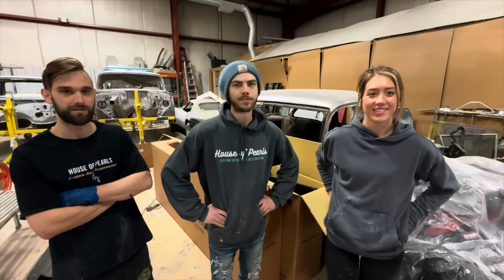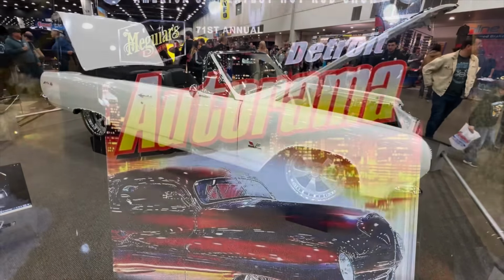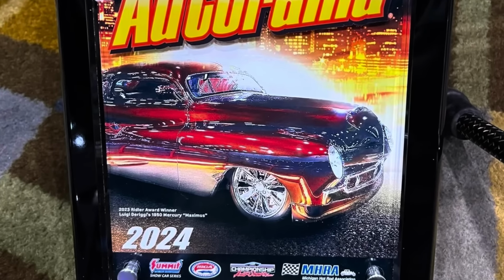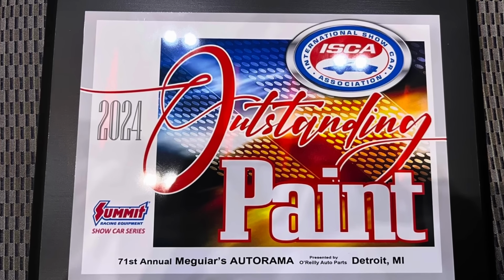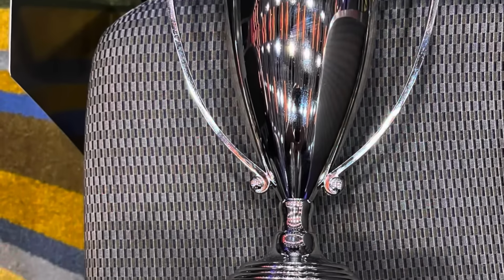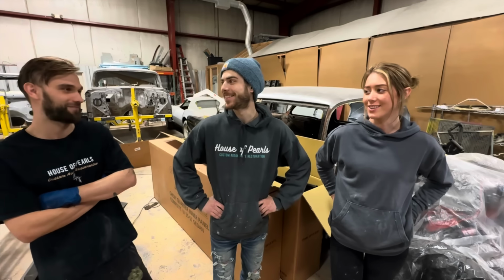That 65 Malibu that you guys worked on was gorgeous. Thank you. And it took second place in its class? Yep. It got an award for outstanding paint, and then it also got the Cassie Cup. Really? Well, that's nice. That's pretty cool. So, did you guys enjoy looking at that 55 Bel Air? That thing was awesome. I love gold. Yeah, mint condition.